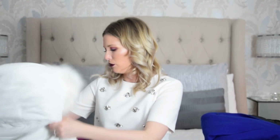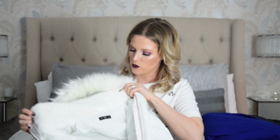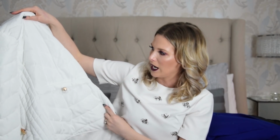Then I bought, and I think this is going to be quite hard to show on camera, this white puffer coat with the rose gold detailing and the big white fur around the collar as well, and this is from Tesco, and this was £25. Down the back there's just the elastic to cinch it in as well.